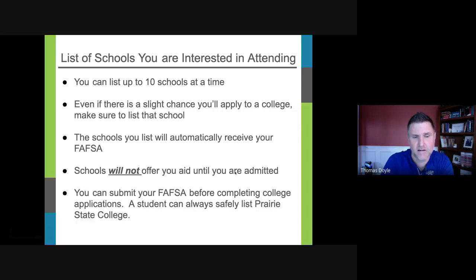A key thing here though is, even though you've applied to a school, you're not going to hear from a college financial aid office until you've actually been admitted. So the first thing is to apply, then get admitted, and then what's called a financial aid award letter will follow after you've been admitted to the college or university. So if you haven't been admitted but you've submitted the application, you're basically in a holding pattern. You have to wait and see if you're admitted, and then that will follow afterwards.